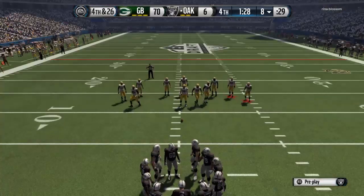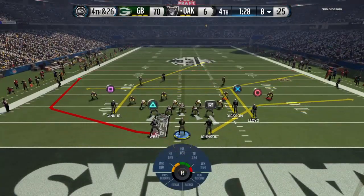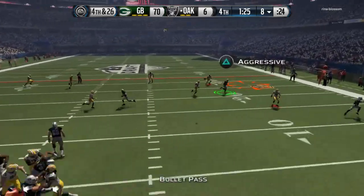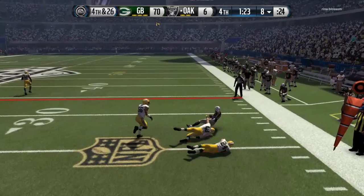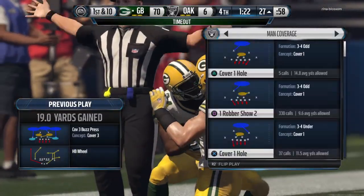Going for it on 4th down. The Raiders are at the line of scrimmage with a pair of backs split behind the quarterback. Dixon's going to pull in the bullet pass. The Packers are going to burn the first of their 3 timeouts right here.